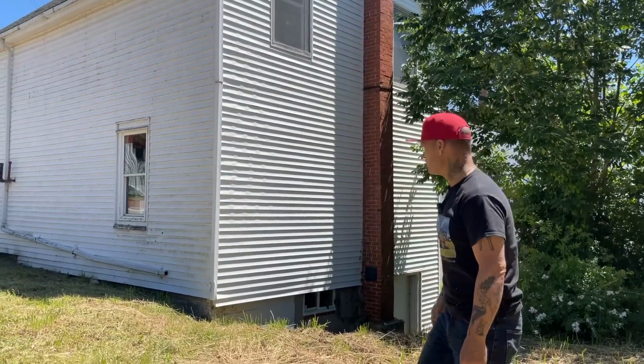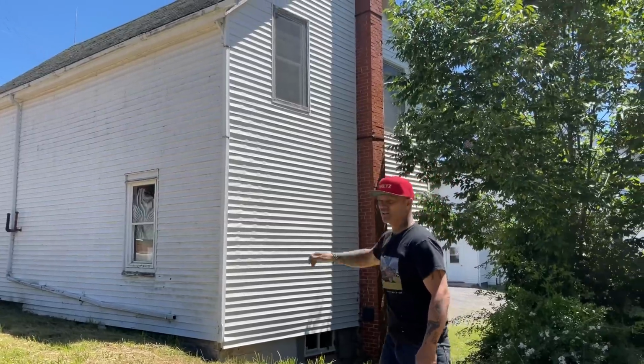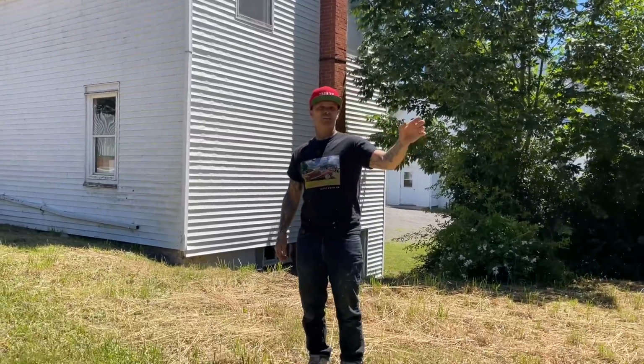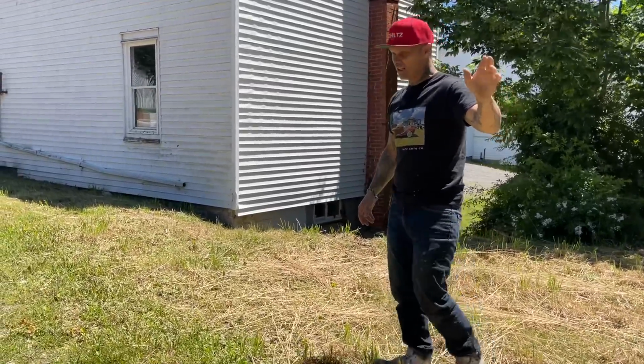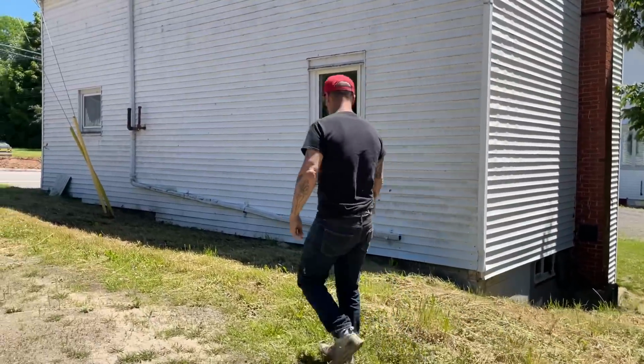So it's 3 stories with the basement, the downstairs, the upstairs, and then you've got a 50 by 100 garage that you could do most anything with, and that's up to you. That's not up to me. But we would like to sell it.